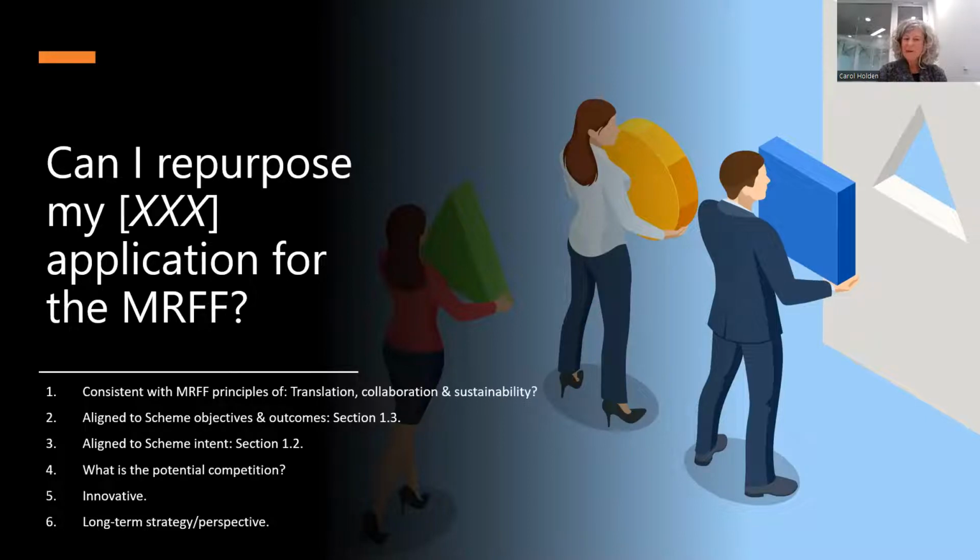And finally, sometimes it's good to think about the MRFF in terms of a long-term strategy. You might have applications that you've used in other schemes, like the NHMRC, and it might not be relevant for a current call, but it's worth thinking in the longer term, because the MRFF now has the incubator and accelerator scheme. So there are opportunities to start small with a feasibility study in an incubator scheme, and then look to the longer term for a larger accelerator project. So I hope that gives a little bit of thought about repurposing. Like I said, we would encourage it, but we would work closely with researchers to ensure that it fits the scheme. Thank you.